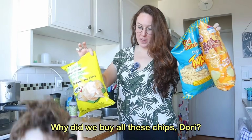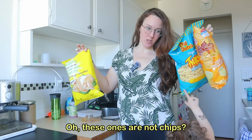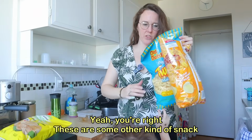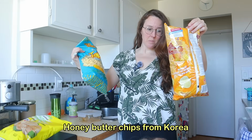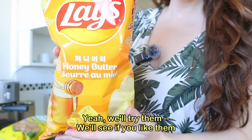Why did we buy all these chips, Dory? This is not chips. Oh, these ones are not chips. No, not this. Oh, those ones are not. Yeah, you're right. These are some other kind of snack. I love this. These are from Korea. Honey butter chips from Korea. I will try them. Yeah, we'll try them. We'll see if you like them.